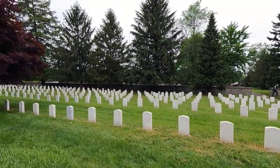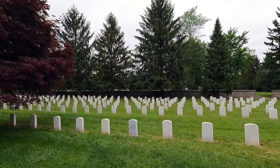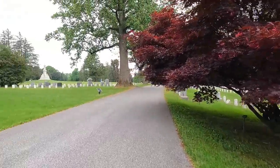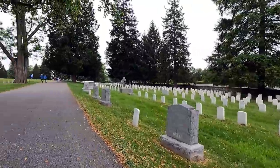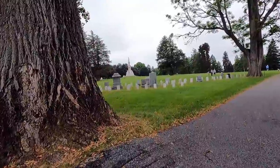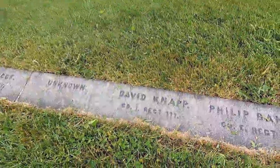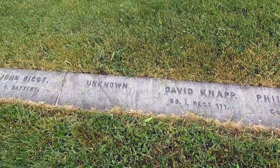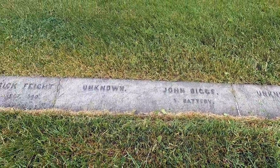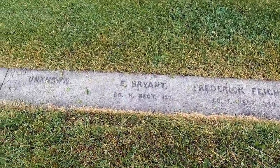All these are World War II. Most of these guys were between 20 and 30 years old, from World War II, buried here. Civil War veterans buried here, unknown. John Biggs, unknown. Frederick Bryant, unknown.